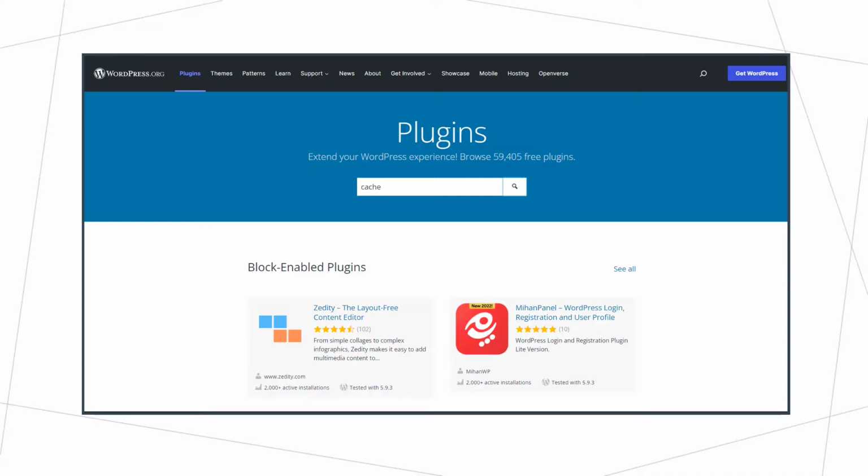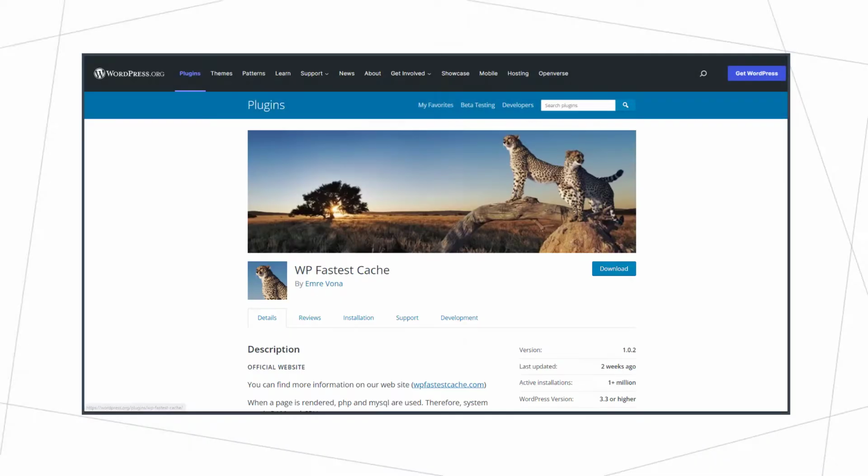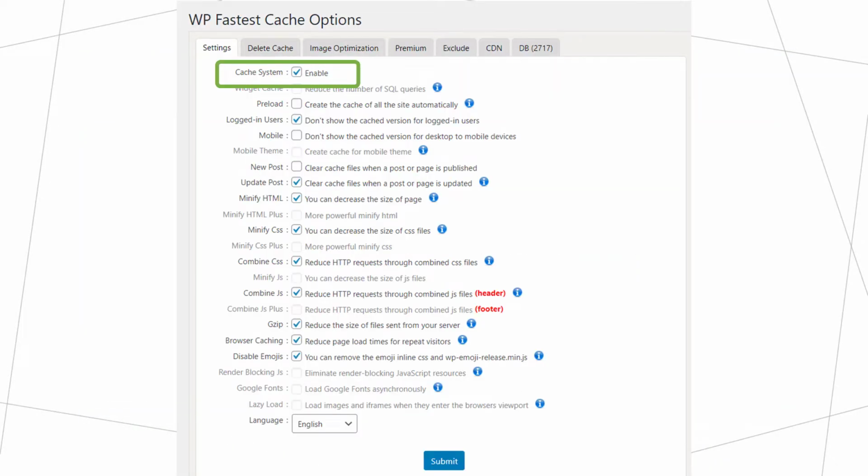Well, caching can be implemented in a few different ways depending on your particular configuration and server setup. Just as a quick example, I'll walk through how you can do this in WordPress. There's a number of different plugins you can use in WordPress that can help you add in caching. One I particularly like is WP Fastest Cache. WP Fastest Cache allows you to enable caching on your website with the click of a single checkbox.